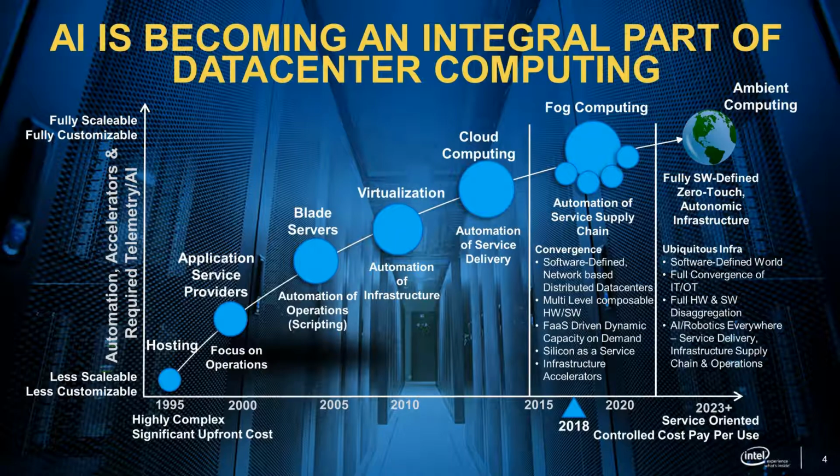What Intel has been doing and continues to do is articulate an opinion and a vision of how data center technologies are going to evolve. And we're doing that across a number of vectors. Going back to, say, the mid-90s, where we had highly complex systems with significant upfront costs, to what we believe the future is going to look like, where the data center infrastructure needs to be much more service-oriented and focused on business cases that are much more controlled and provided on a cost-per-use basis. And then on the other scale here, we have aspects such as scalability and the ability to customize your technology, from being less scalable to being fully scalable.